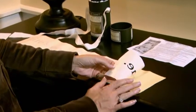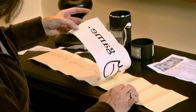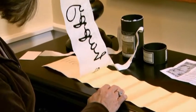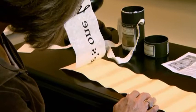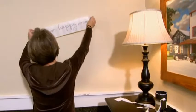So these are really fun and easy to work with. There's two parts to it, and you want to just lay it out on a flat surface and then gently pull it back like this away from the backer sheet, making sure that all the letters are staying stuck to your little vinyl piece. Then we're going to take it to the wall. Now, you can position these any way.